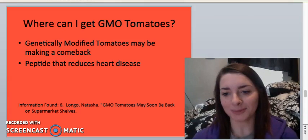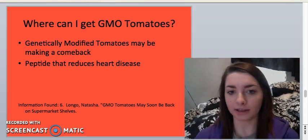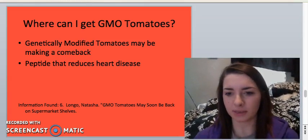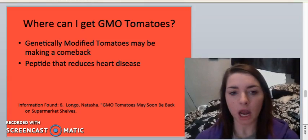Where can I get GMO tomatoes? This was really hard for me to find. I couldn't really find anything where I could get them or if they're still produced. It was mainly just about the Flavor Saver tomato and back when they first started.